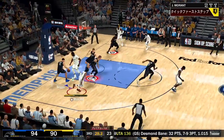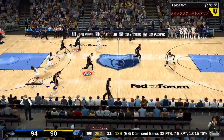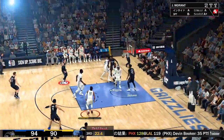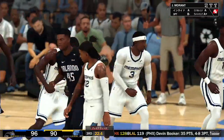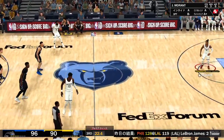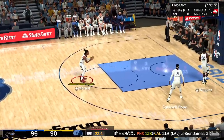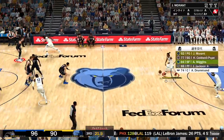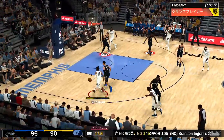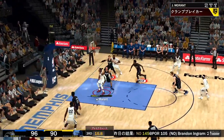Morant passes to Drummond, and stolen by Wagner. It's a 4-second differential between the shot clock and game clock, and he gets the bucket. Jackson's got 8 points here in this quarter. Yeah, you have to give him a lot of credit here. He's turned things around after a disappointing first half. Grizzlies shooting 54% since they had a chance to talk things over at halftime. They're looking locked in out there now.